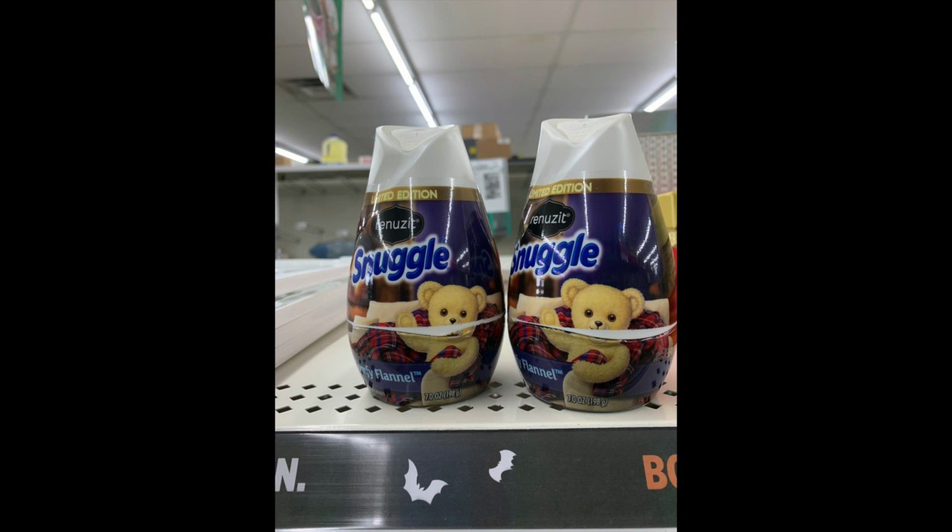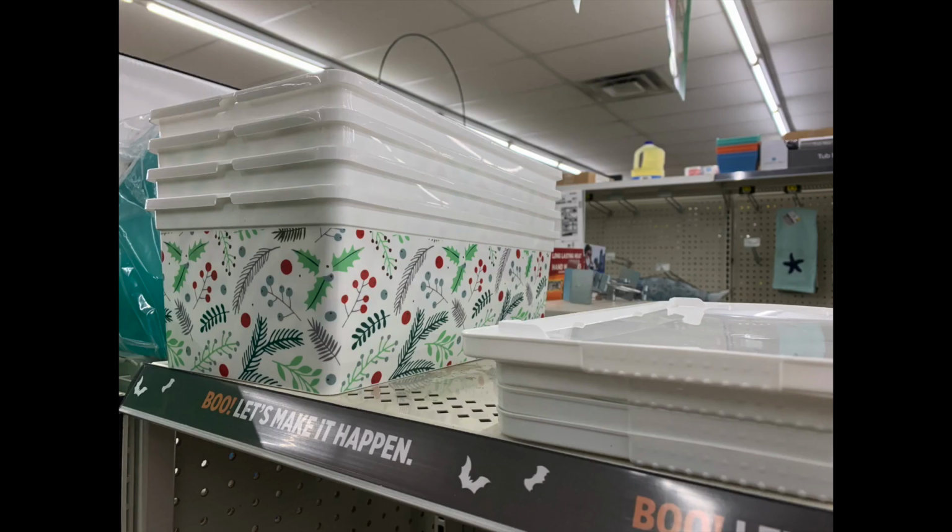And look, somebody opened both of them to smell them. So whoever did that, if that was you, why? Why would you do that? It just looks like the poor bear's been decapitated.